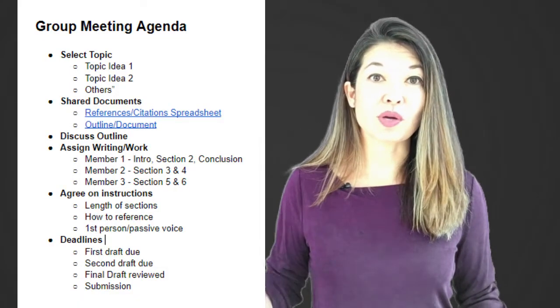I usually send out an agenda as well. Maybe this seems like an annoying flex, but I generally want to make sure that we cover all the points that we need to, since getting lots of people together is difficult. So a sample agenda for this first meeting might look like this. Let's go through it quickly.